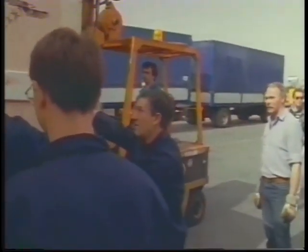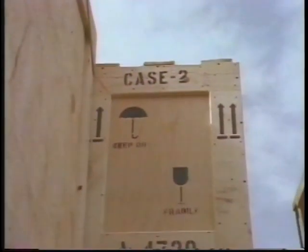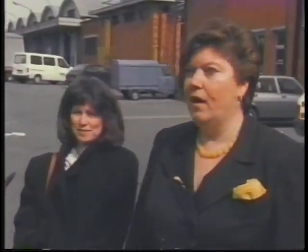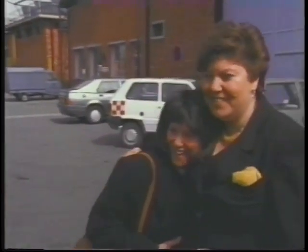By rearranging several cases on the flatbed, the final piece of the puzzle fits. I feel much better now. Hey, I feel better too. Thank you very much. Oh, niente. Are you happy, Jane? Happy. I'm happy.